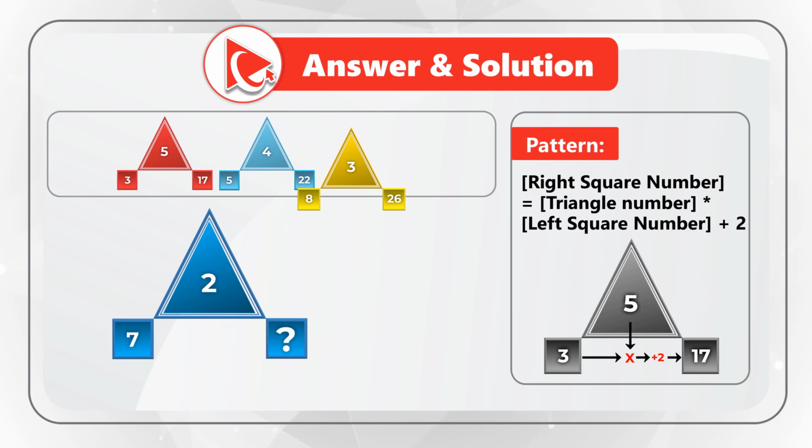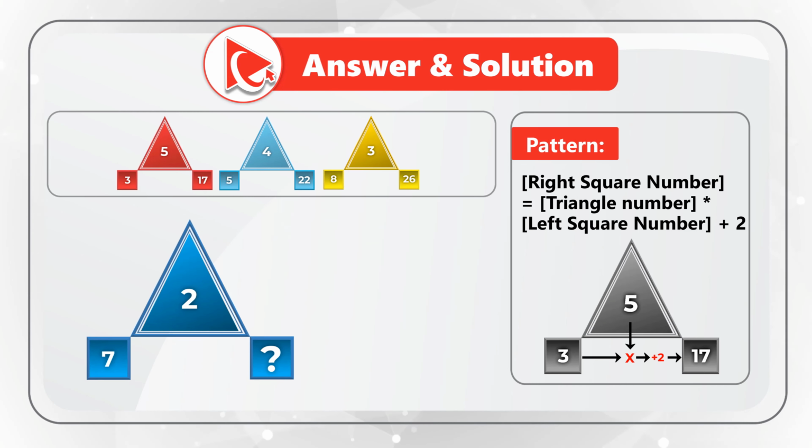And now comes the missing number. To calculate it, we need to multiply 2 by 7, which would be equal to 14. And then add 2, and end result of this would be 16. So the correct answer here is choice C, 16. Did you get to the same answer? If not, please make sure to post your answer and solution in comments.